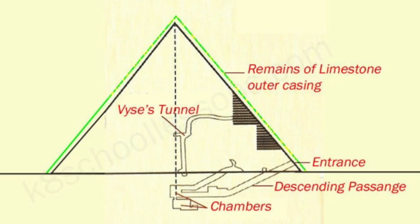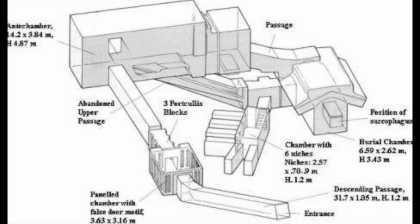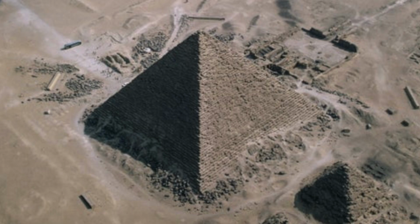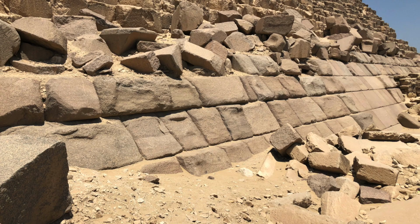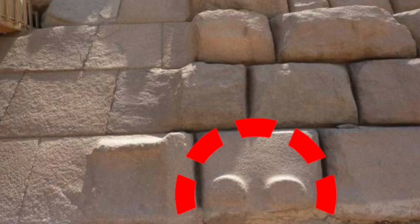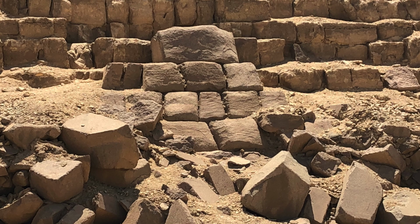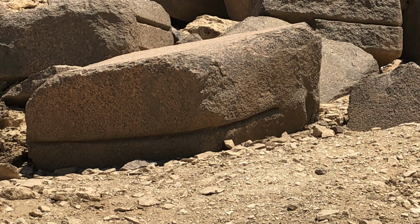The internal chamber layout appears to be more chaotic than the other two pyramids. It's like a mashup of a tomb from the Valley of the Kings and the side chambers at Abu Simbel. Just like the Red and Great Pyramid, Menkaure also has the concavities. Aside from the area where the entrance is located, the casing stones were left unhewn. Block size is non-standard, joint angles vary, and nubs are present. Similar to ancient Peruvian structures. A lot of the fallen granite shows signs of later quarrying, predominantly splitting them into smaller blocks.